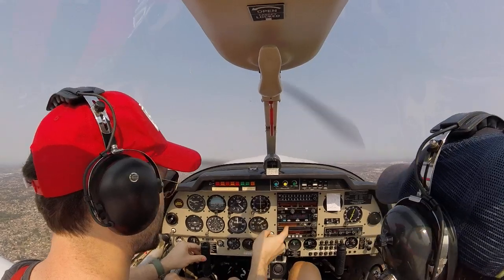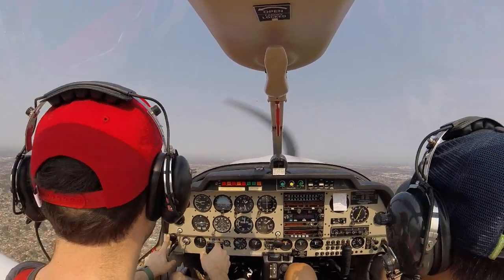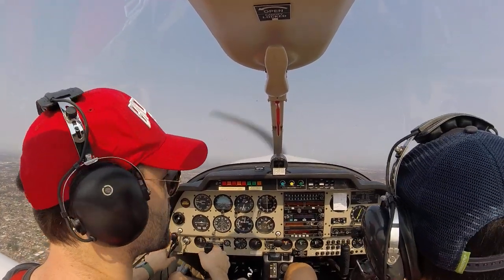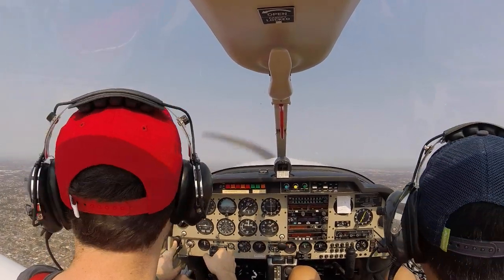We've exited controlled airspace, so I have to change the code on there. Is that for the radio? Yeah, it's a transponder. So it shows up on the screen with the radar next to our name.